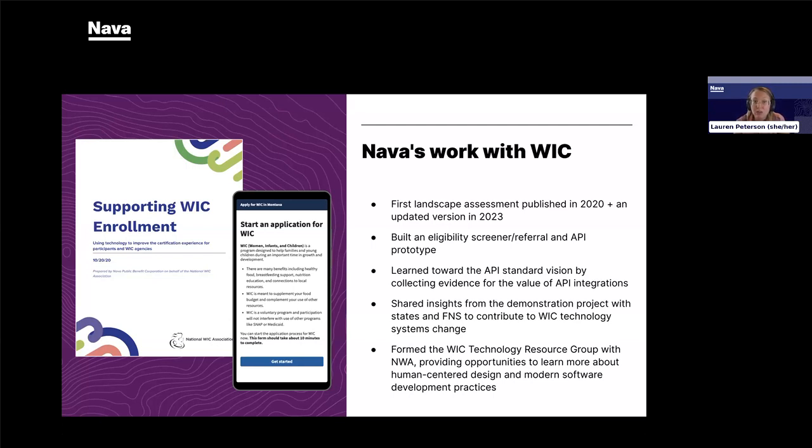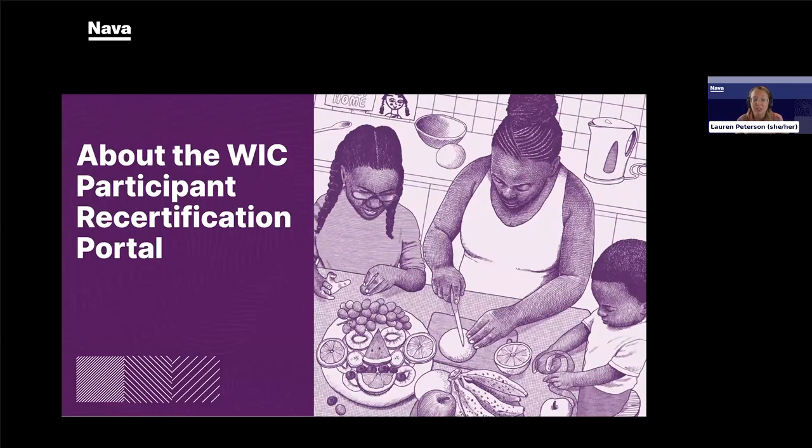And we did form the WIC Technology Resource Group with the National WIC Association, providing opportunities to learn more about human-centered design and modern software development practices. So now I'll move to talking about our specific project, the WIC Participant Recertification Portal. This was a philanthropically funded project of the Social Safety Net Product Studio, a collaboration among Schmidt Futures, Gates Foundation, Ballmer Group, and Schusterman Family Philanthropies. And the software, as Martell mentioned, we built is open source. An integral part of this project has been to share our learnings in channels like this demo day.